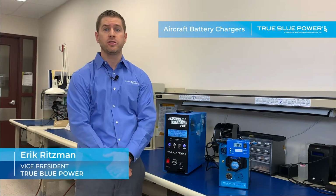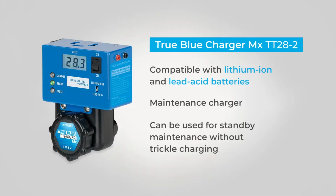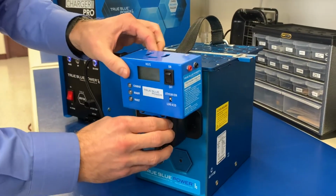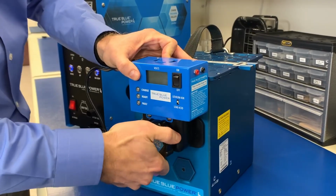Today I want to introduce you to two of our newest products, intelligent battery chargers. Let's start with the first one, the MX. This is a maintenance charger, really meant to extend the life of the battery that you have sitting on your shelf, with automatic charging for your lithium-ion and sealed lead acid battery. It's got a small, readable screen that displays voltage at all times and provides 2.5 amps of power. It's compact, simple, and locks on to any MS3509 battery.